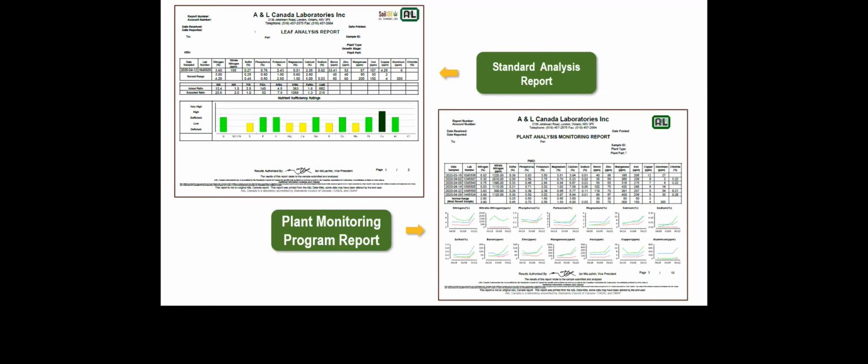Looking at the plant monitoring program goes a little bit more into detail on how that crop is progressing as time goes on within that growing season. And so we do multiple sampling over a time frame.